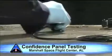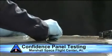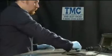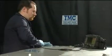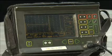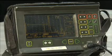The upper stage office has also recently begun confidence panel testing for the upper stage instrument unit. These panels will test the manufacturing and rolling ability of aluminum lithium panels with different rib thicknesses as part of weight reduction efforts on the upper stage.